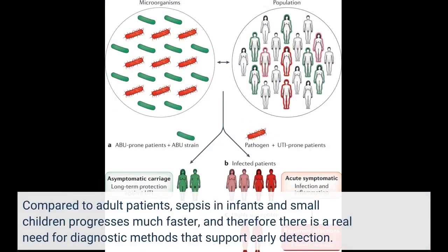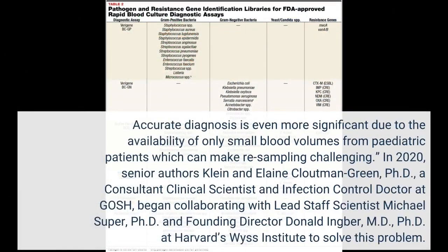Compared to adult patients, sepsis in infants and small children progresses much faster, and therefore there is a real need for diagnostic methods that support early detection. Accurate diagnosis is even more significant due to the availability of only small blood volumes from pediatric patients, which can make resampling challenging. In 2020, senior authors Klein and Elaine Kloutman-Green, Ph.D., a consultant clinical scientist and infection control doctor at GOSH, began the project.